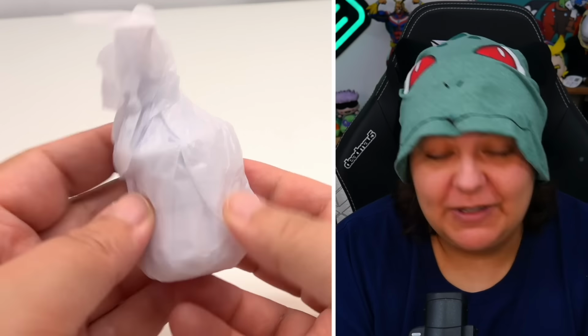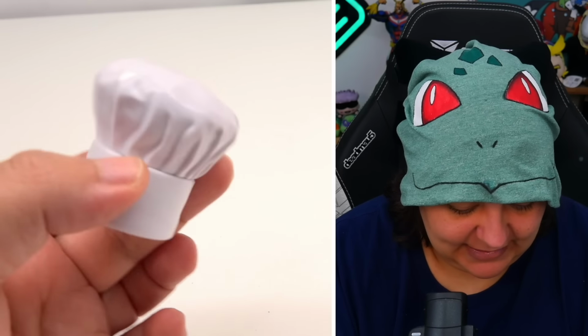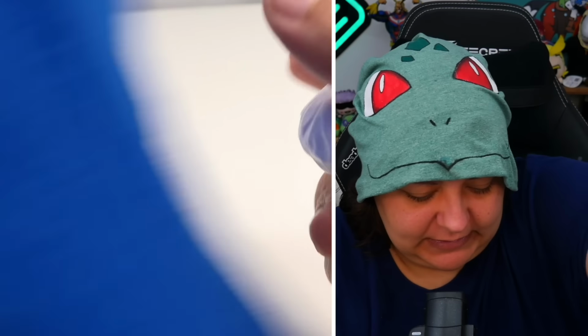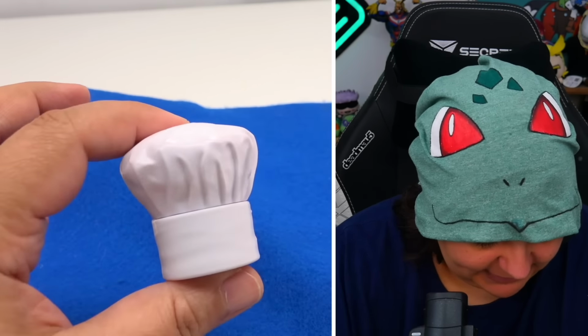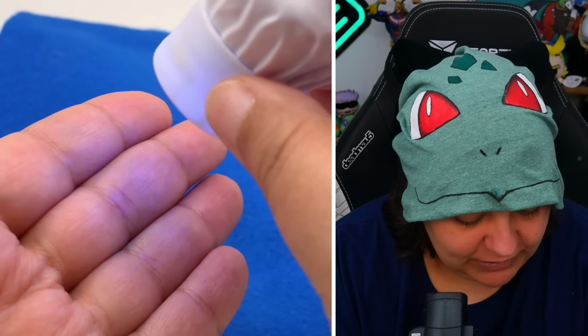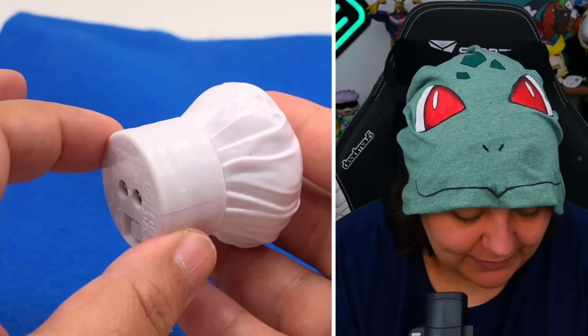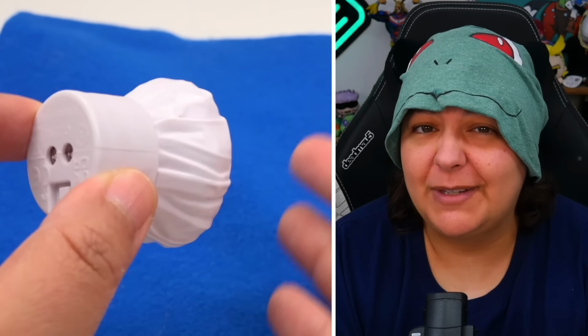So the biggest difference between the Miniverse and the Mini Brands is this thing. Let's get our trusty felt to help us, since this is a white item. This chef hat is actually your UV light, so it will shine in order to harden your resin. So it means you don't have to go out there and actually find one for yourself anywhere between $5 and $10. And it's basically the same price. So this is a huge bonus to make your projects work faster.